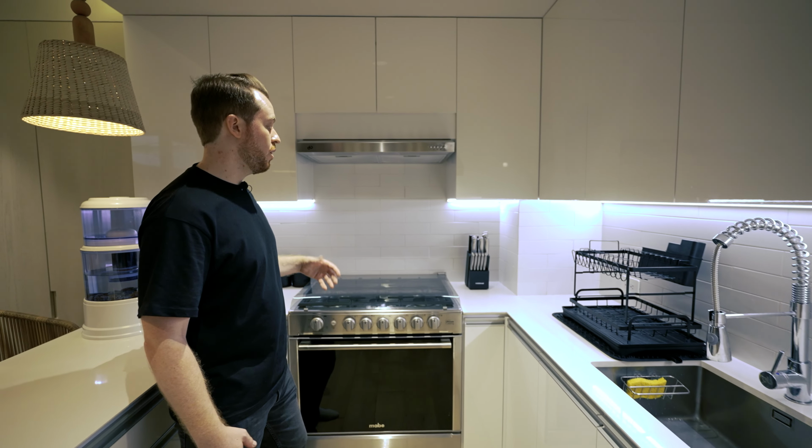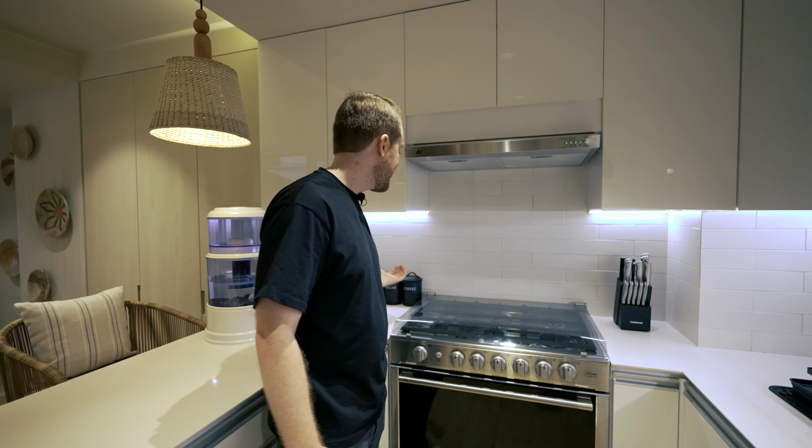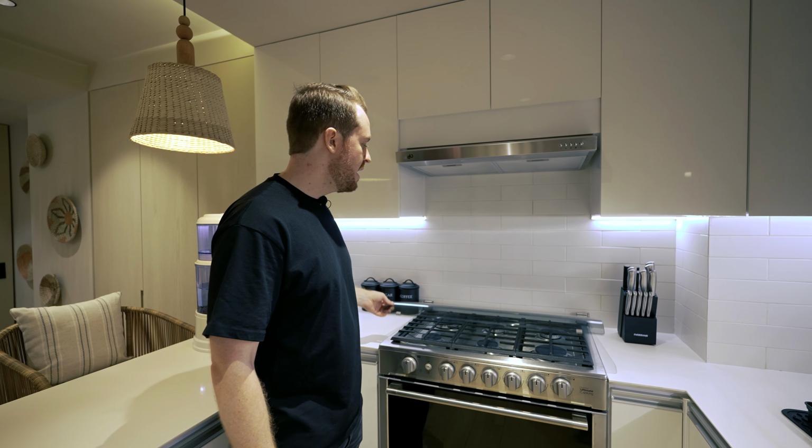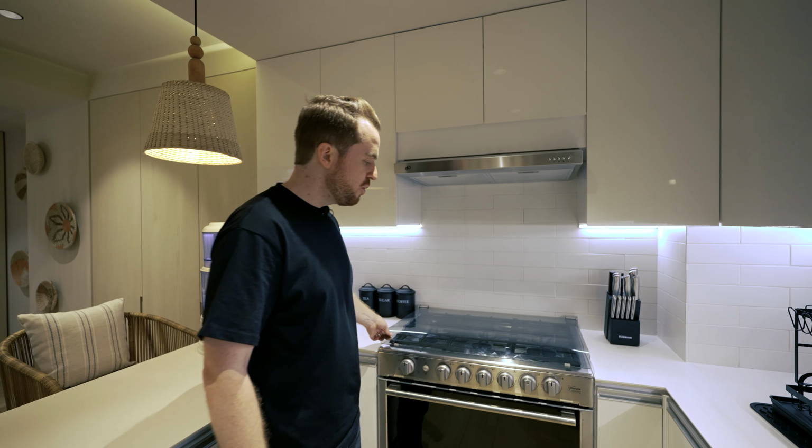In terms of appliances then, we obviously stuck with the stainless steel approach. This all came with the apartment. This was from the developers. So this I didn't really have a say in, but I've been really happy with it so far. It has this extra protective shield over it, which is nice.